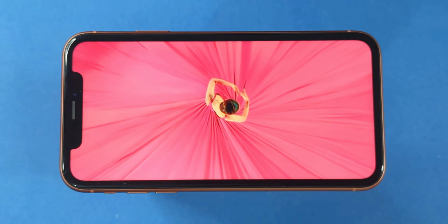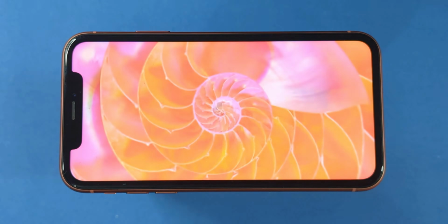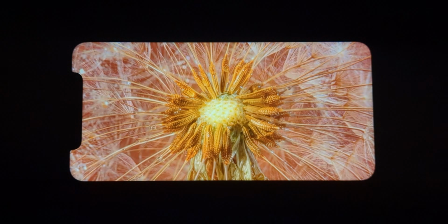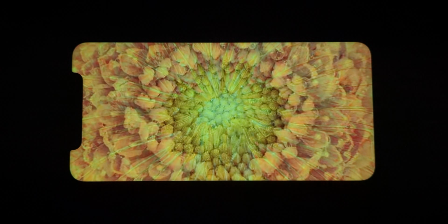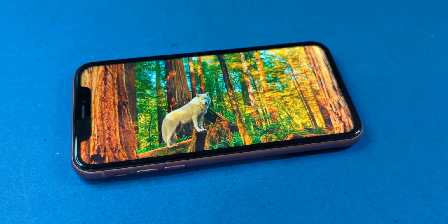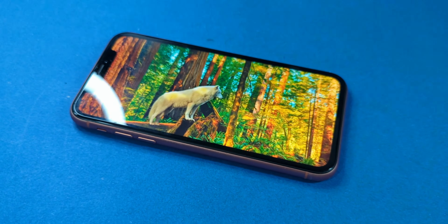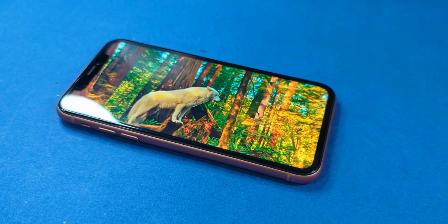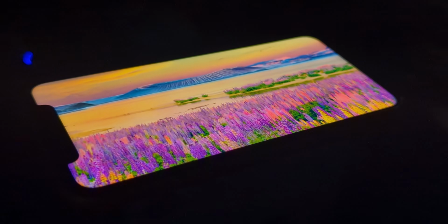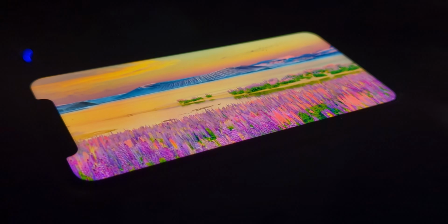Now let's talk displays. Apple called it a Liquid Retina display, which is just a fancy way of saying LCD. It was bigger, 6.1 inches. But that's where the advantages stopped. The resolution, 828 x 1792. And while Apple did its best to make it feel like not a downgrade, colors were less vibrant. The contrast wasn't as punchy, and those deep blacks you got on the X, on the XR, they're more of a dark gray.